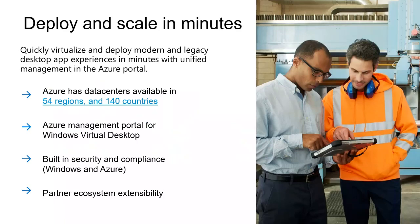A huge benefit of Windows Virtual Desktop, because it's born in the cloud, is that you can deploy and scale in minutes. By using the Azure portal and all of the automation that comes with it, you can really deploy, not in minutes, to be honest, but in a couple of hours, or over a weekend, and always make sure to come back and optimize and monitor.